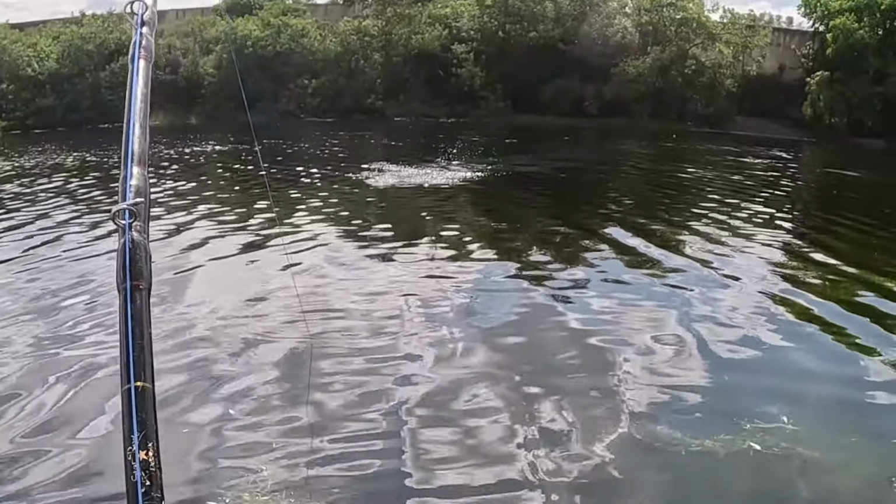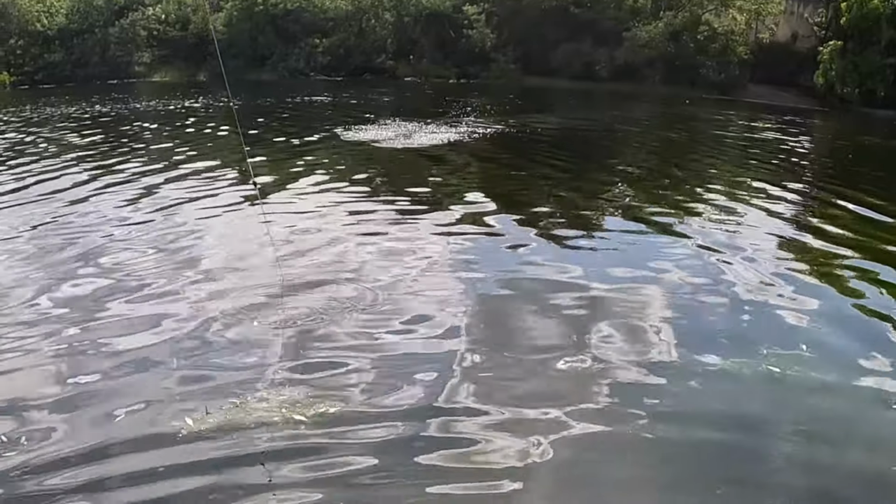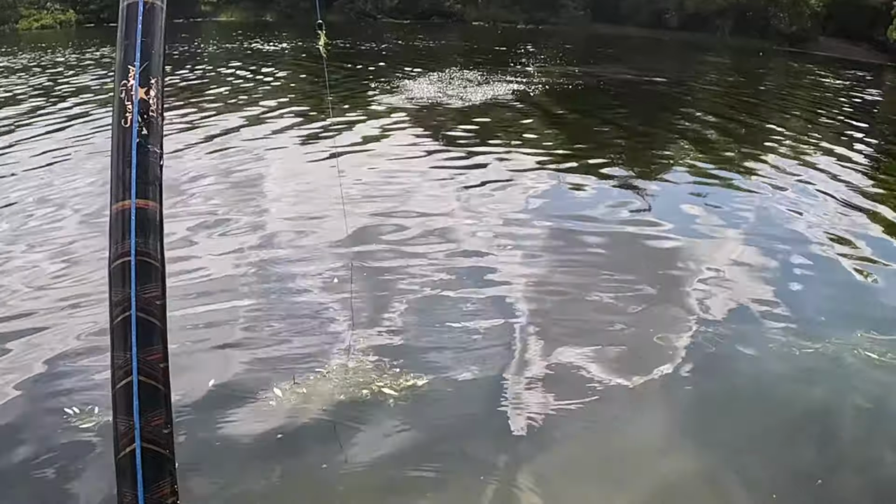And he's probably 15 feet in front of those bubbles. Those bubbles are coming up from probably 15 or 20 feet, so it takes a while to get up there, so he's a lot closer to me than you think he is.